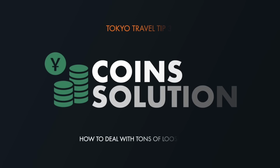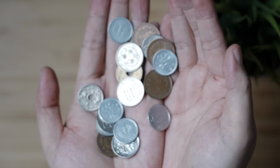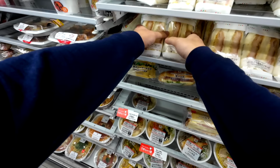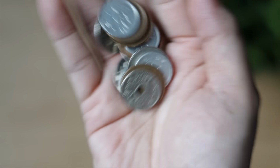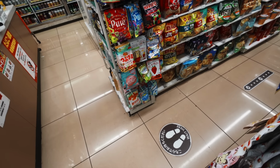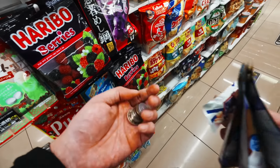Tip 3 has to do with coins. As mentioned earlier, Japan still has very cash-heavy spots, so naturally you will find yourself with a pocket full of change. The easiest fix? Since you will need snacks or water or even full meals from Japan's incredible convenience stores, when you have a ton of change making music in your pocket or purse, go to specifically any of the thousands of 7-Elevens. Other convenience stores have what I'm about to show you, but 7-Elevens have implemented them at all of their locations.